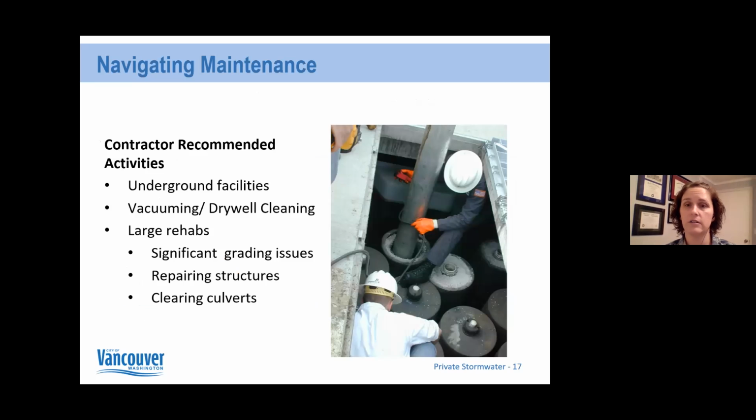You really want to hire somebody that's got the tools and the training to do that. The underground facilities are one, especially vacuuming out the storm drains that are on the private road. Some of that can be self-performed, but then you have this kind of sludgy waste that's in the bottom of the storm drains. What do you do with it? How do you get rid of it?